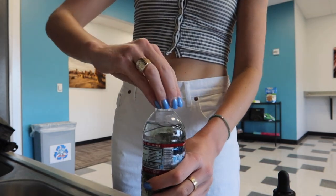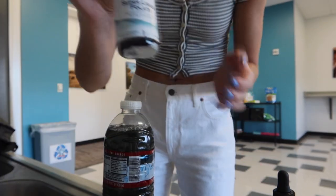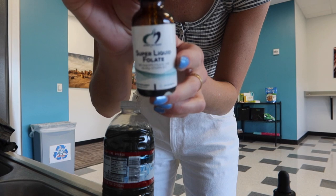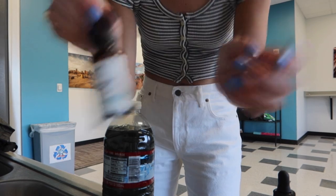And then I'm gonna make some avocado toast. And then after my avocado toast, I always take 2 drops of this super liquid folate for B12. So that's my little morning routine.